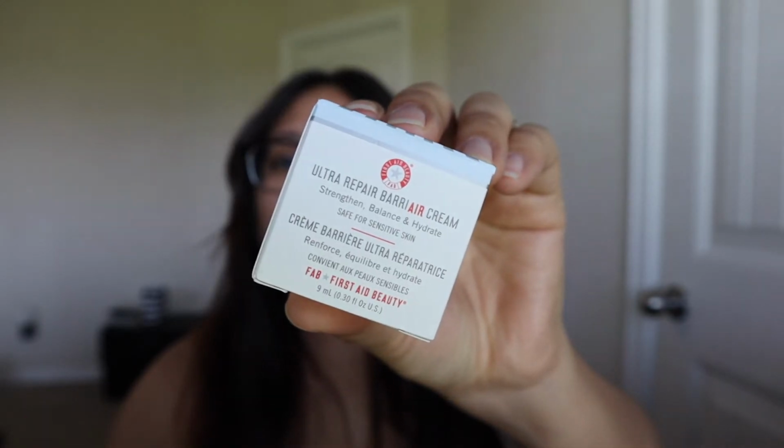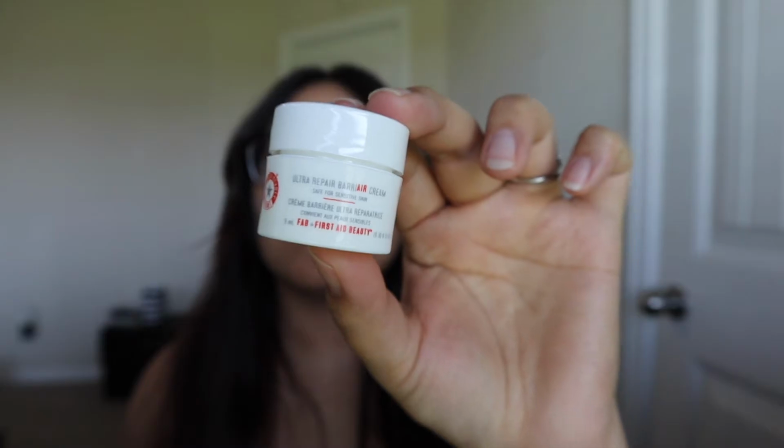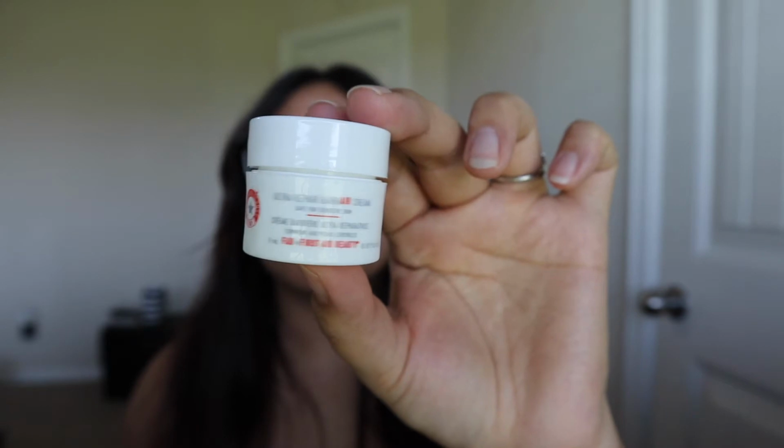For the next item that we have is from First Aid Beauty, and it's the Ultra Repair Berry Air Cream. It's strength, balance, and hydrate cream for sensitive skin. Oh no, it's safe for sensitive skin. So this states that it's fragrance-free, hypoallergenic, and something else. You can use in the AM or PM. So it's just a hydrating cream. These I tend to save during wintertime just because of my oily skin.